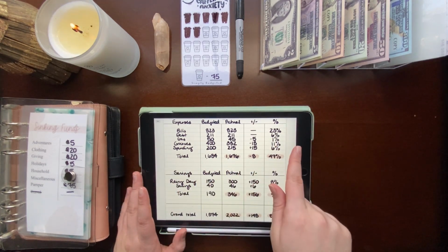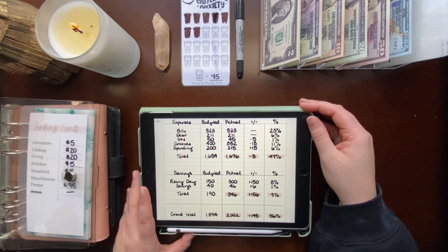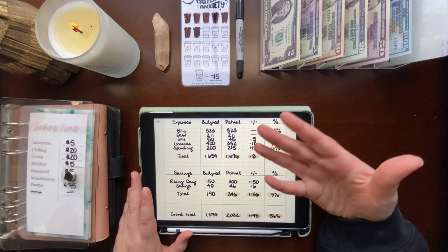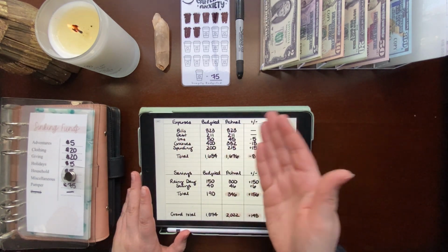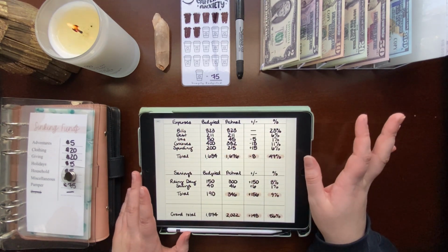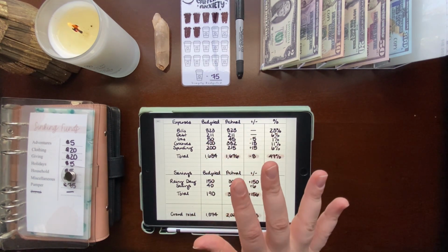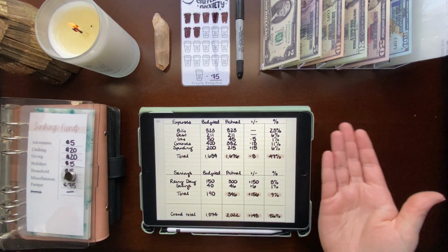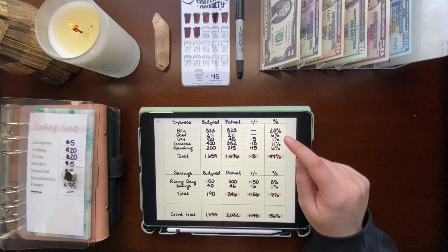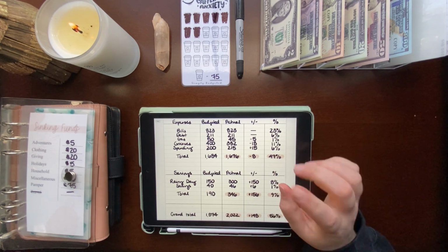For my expenses, I just grouped all my bills together because why not? And because I knew for bills and debt that the budgeted and actual were going to be exactly the same. So it was $823 and $211 respectively for bills and debt. That's what I actually put towards that. For bills, that was 23% of my income, and debt, that was 6% of my income.